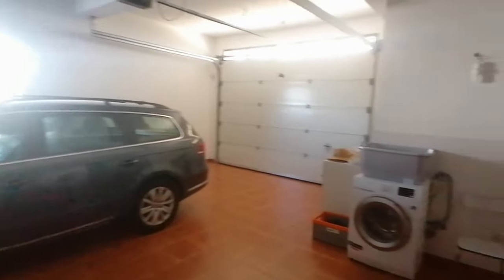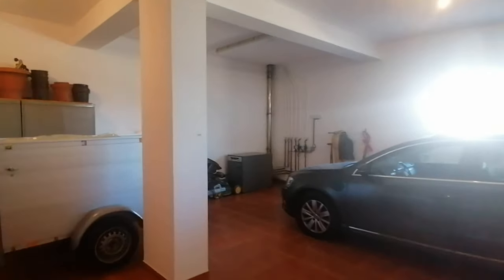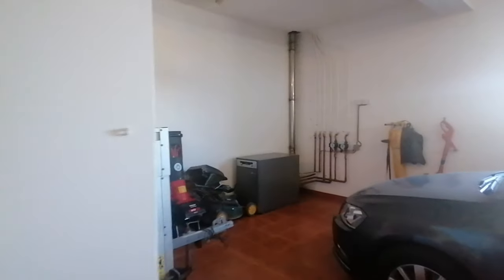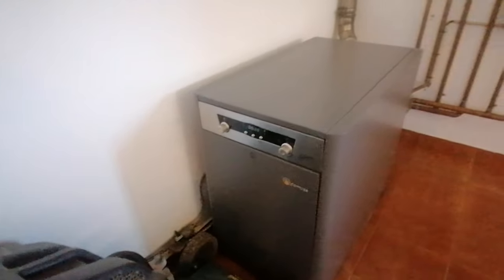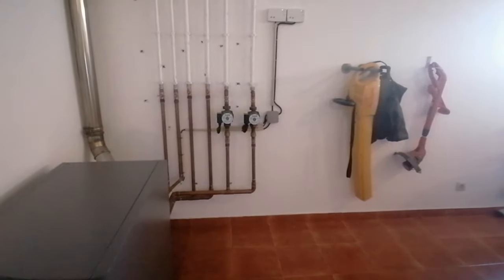Alright, even cooler in here. Big space here. Can easily fit two cars. Yeah. And an extra bathroom. And this would be the central heating system. Yeah, and it's off now. No need for heating.